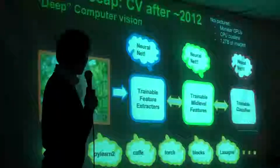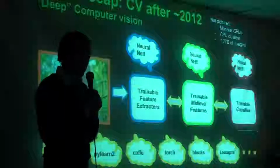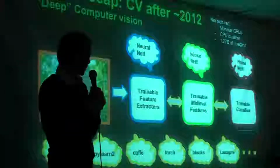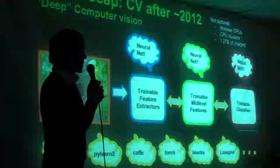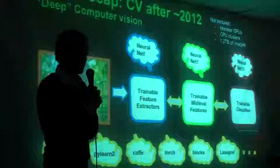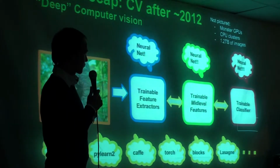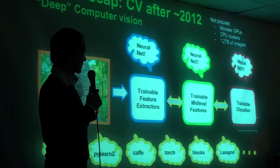What we didn't picture here is, you see it at the top right, big GPUs or CPU clusters, as mentioned in the talk before, and 1.2 terabytes of images. Now this is a big difference. We need to be able to process that in order to get a nice representation through a huge neural network.